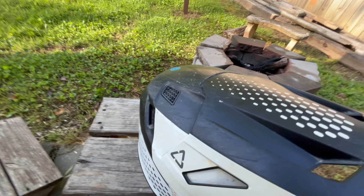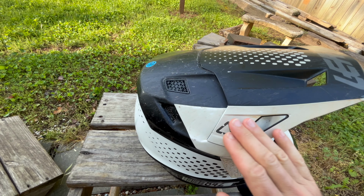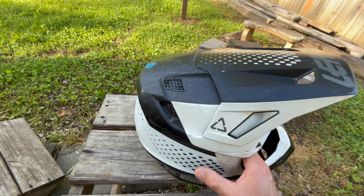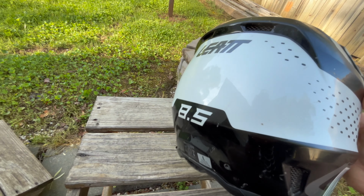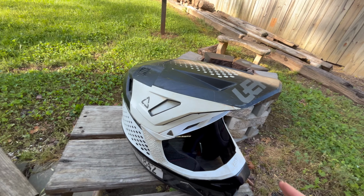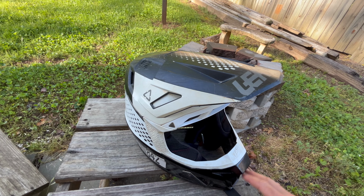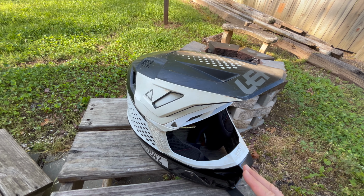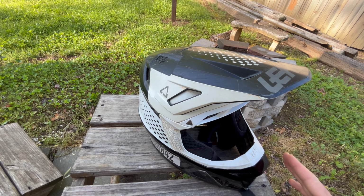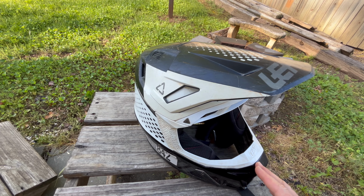So from a shell construction perspective, this is a composite shell. So I think it's like Kevlar or something composite. It's not carbon fiber. The 9.5 is carbon fiber, and the 9.5 is a little bit lighter. But something that Leatt does is they actually publish the test data for all of their helmets. So you can go and you can actually compare the carbon fiber one to this one and make your own decisions. But for me, I actually decided that the composite one was a better choice for me.